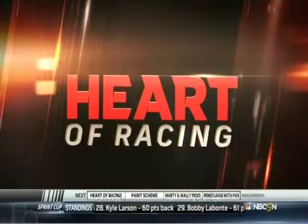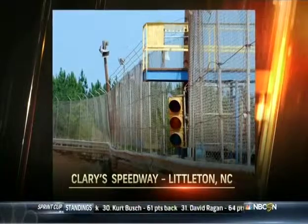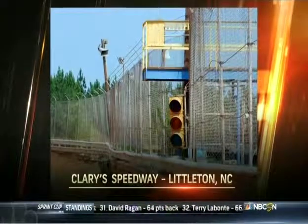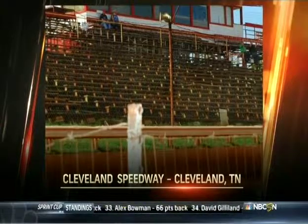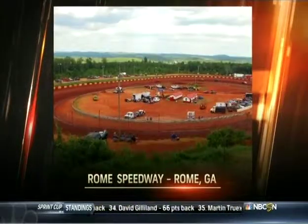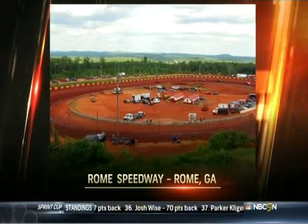We transition from half-mile ovals to tracks all across the nation in the heart of racing. From the dirt tracks of Clary Speedway in Littleton, North Carolina, to Cleveland Speedway in Cleveland, Tennessee, down to Rome Speedway in Rome, Georgia. It's places like these that keep racing's heart beating. NASCAR America continues next.